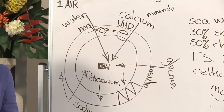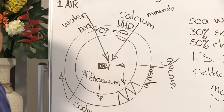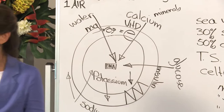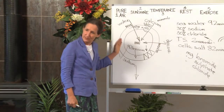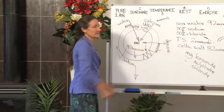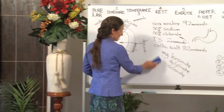The body says, we've got a crisis here. We can't get the basic nutrients and requirements for this CBD to function in. So the body says, we've got one more thing up our sleeve. We'll just force it in. What's that called? Blood pressure. That's what blood pressure is. It's a pressure building up to force these things in the cell because we're at a crisis level. So what is the cause of high blood pressure?